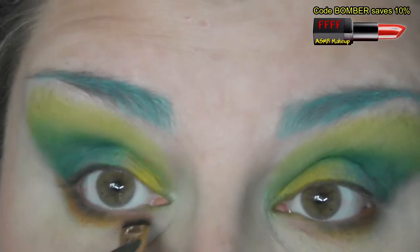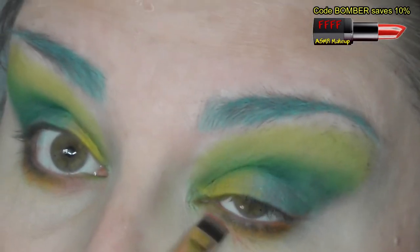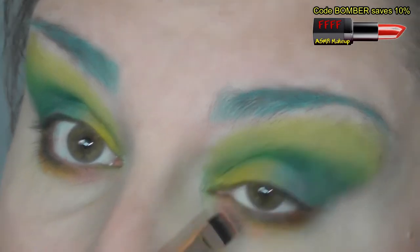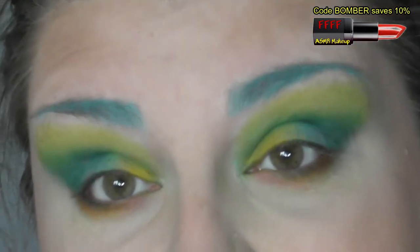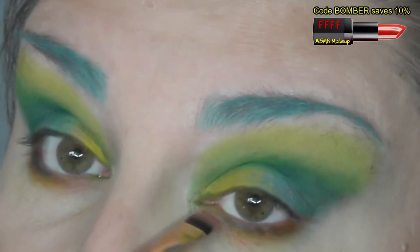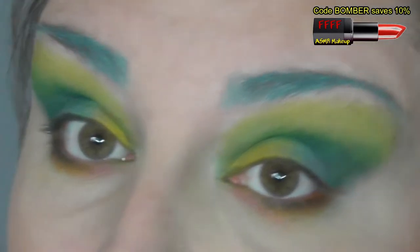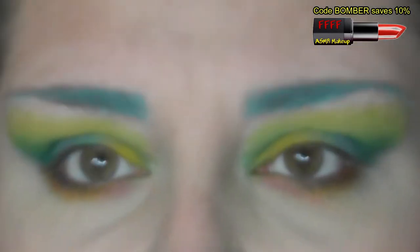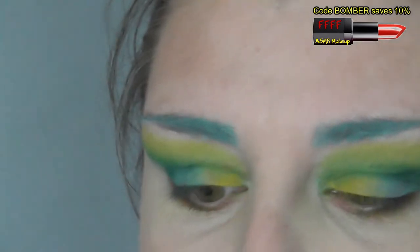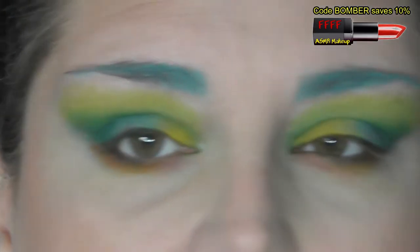Let's build that up a little bit more. Bring it down a bit so it matches the others. Normally I just use one shade under my eye. And then buff it out with another colour. But today I felt like doing something a wee bit different. I like that. I feel like one of those exotic parrots that you see in various places.